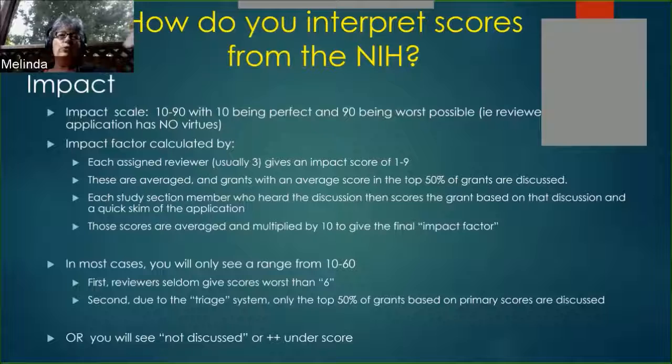So they don't want reviewers to have to spend a lot of time in a study section meeting discussing grants when most of what is being said is negative. So after the top half of grants is decided, those are the grants on the discuss list.